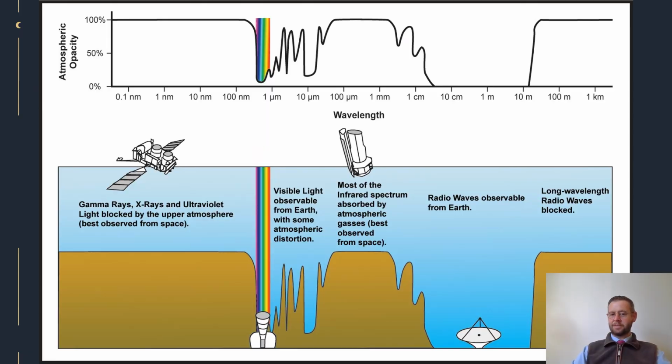Now, our atmosphere does many things for us. It gives us the oxygen we breathe. It holds the carbon dioxide that plants need. It also keeps us warm. It holds greenhouse gases like water vapor and carbon dioxide that basically keep the Earth at a nice temperature for life to exist. But the atmosphere does some other things.